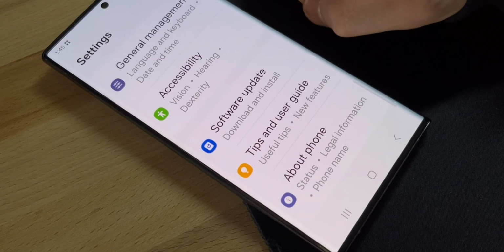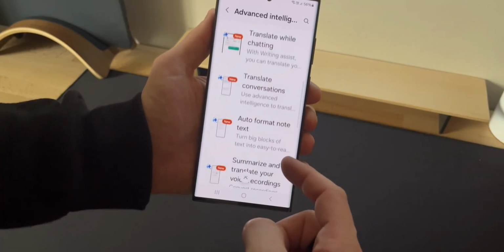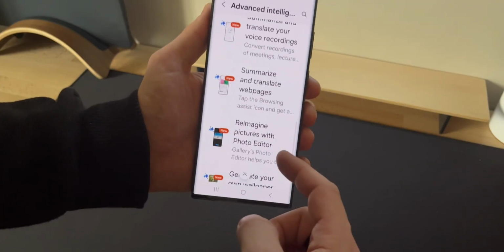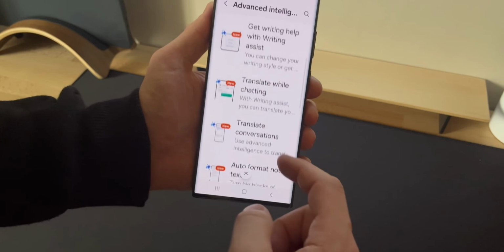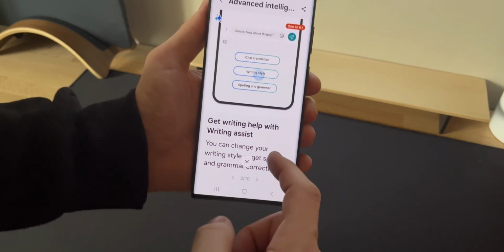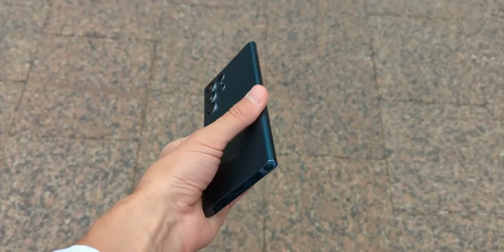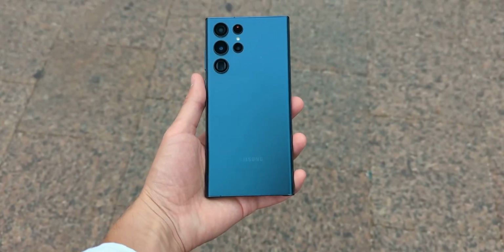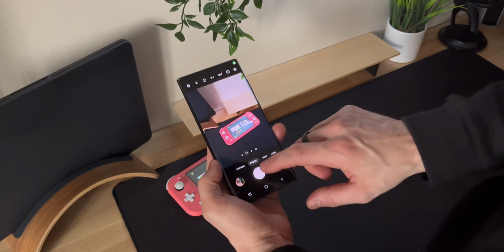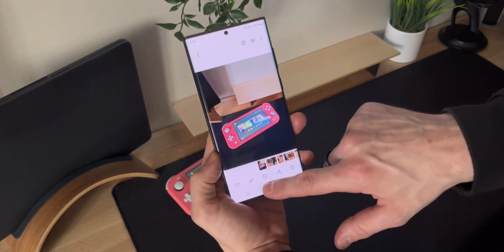Software updates. This is a big one. Samsung promised 4 generations of Android updates and 5 years of security patches for the S22 Ultra, which is fantastic. This means it should be getting updates well into 2027, which is a huge plus. It means you'll still get access to the latest features and security improvements. And remember when Samsung initially said the S22 Ultra wouldn't get Galaxy AI features? Well, they listened to the community and reversed that decision. I love when companies do that.